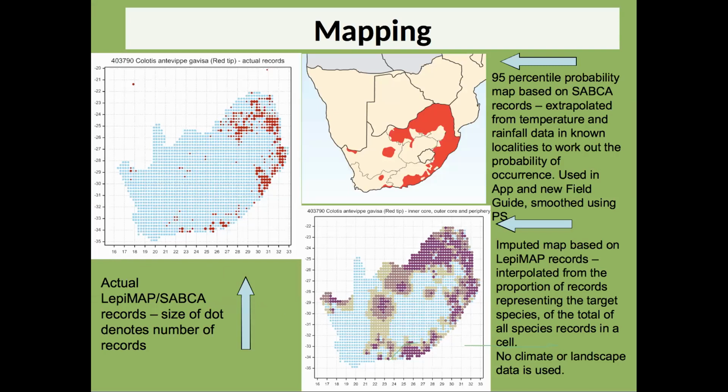And what we did was we used the rainfall and the temperature data for the known localities, and we extrapolated it, and if you look at the full statistical data, it looks like a heat map. So the 99 percentile obviously will be smaller, and the 90 percentile is larger. We chose the 95 percentile because it's pretty much the neatest one. Smoothed it using Photoshop, and those maps are in the app, and they're in the second edition of the field guide. But now Professor Underhill at the BDI has been playing.